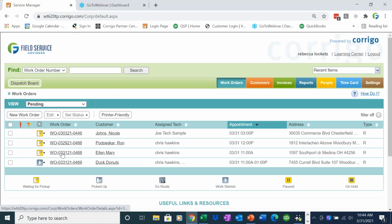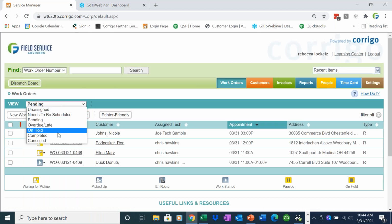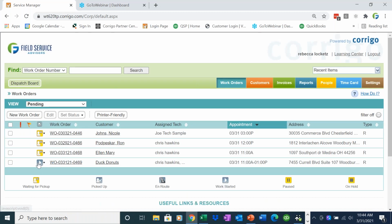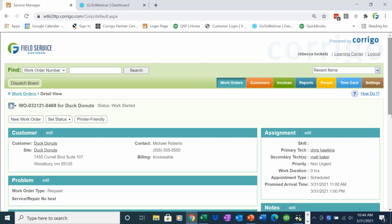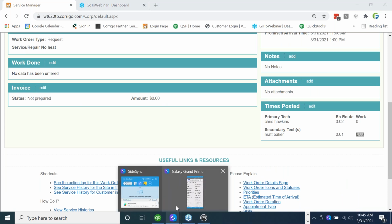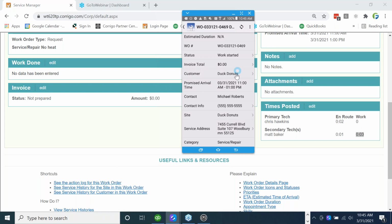And if we come back out to the work order, now it's going to be completed. Oop. No, it's not actually, sorry. It's still in progress because the primary hasn't yet closed it out, but it does post my section for the secondary. So that's all cleared out, and now we can focus on the primary, which would be Chris.